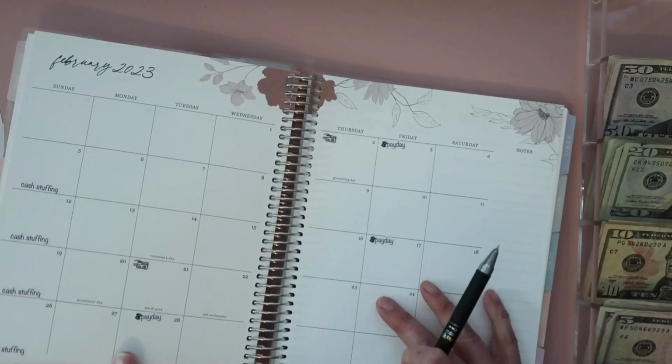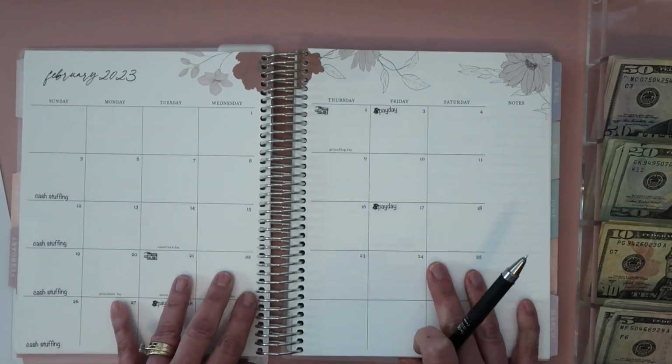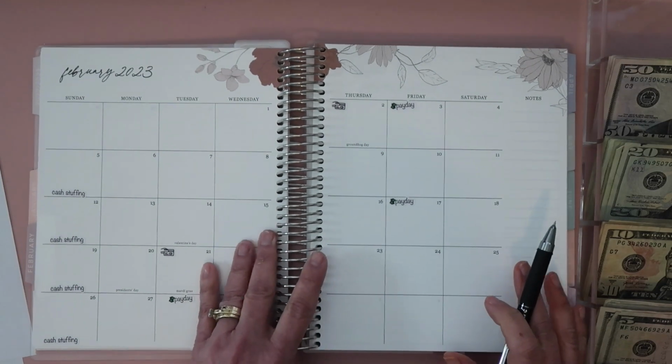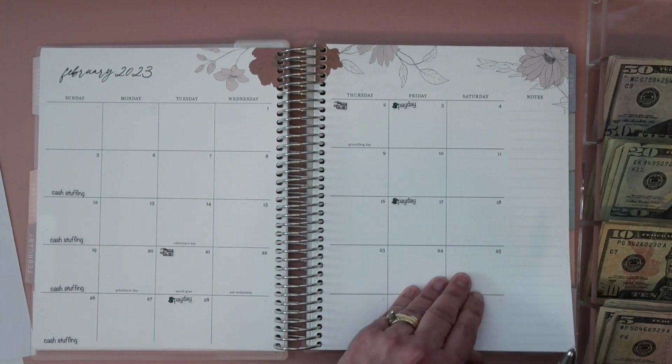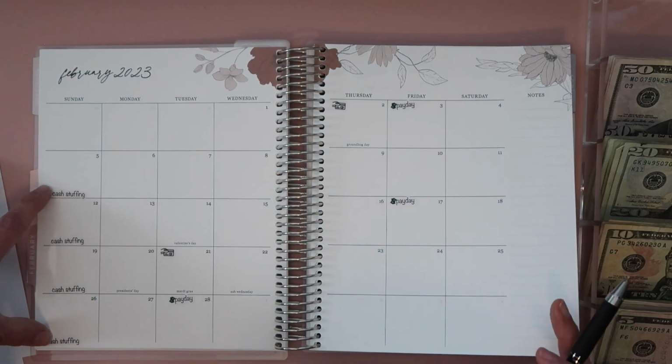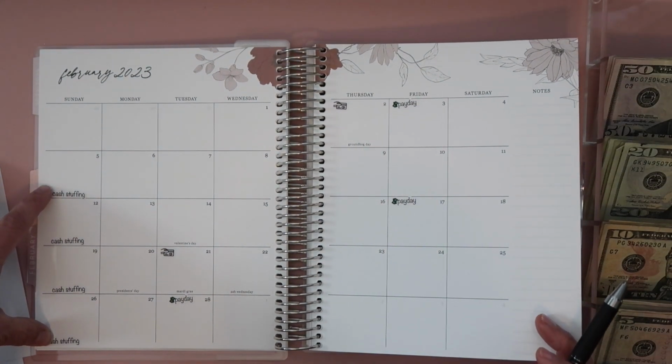This is the Erin Condren 7x9 monthly deluxe. This has been my go-to planner for 4 years now with budgeting. So I have laid down when I'm going to be doing cash stuffing. I really feel like Sunday is the easiest for me to get videos done, things like that.